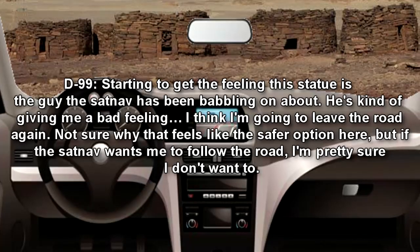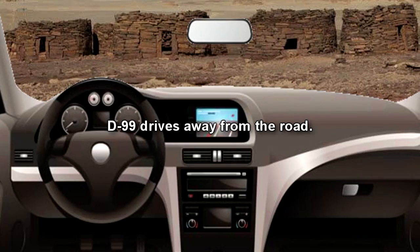Starting to get the feeling this statue is the guy the sat-nav has been babbling on about. He's kind of given me a bad feeling. I think I'm going to have to leave the road again. Not sure why that feels like the safer option here, but if the sat-nav wants me to follow the road, I'm pretty sure I don't want to. D-99 drives away from the road.